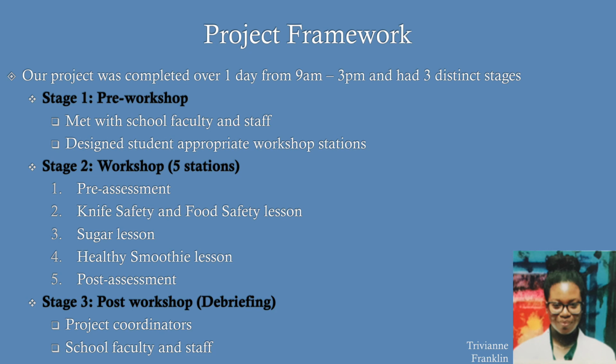In stage 2, students began rotation through the actual 5-station workshop. We began at Station 1, where classroom facilitators administered and assisted with the completion of the pre-assessment MyPlate worksheet. Once complete, facilitators helped students progress to Station 2, which was the knife and food safety lesson, followed by the sugar lesson at Station 3, healthy smoothie lesson at Station 4, and post-assessment MyPlate worksheet at Station 5, where again facilitators would assist students in filling out their worksheets.